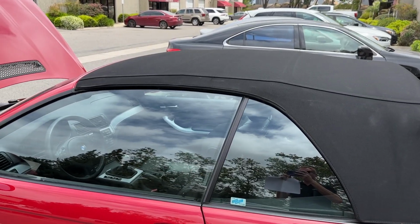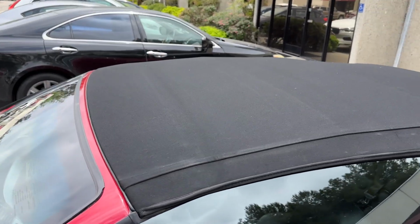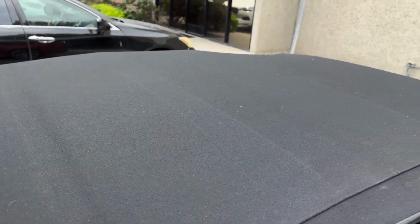The convertible top on this car works brilliantly. We'll put it down shortly to give a little demo of that. And 30 minutes ago, it was completely clean. I've got a little bit of dust in there I'll clean off before the final delivery.